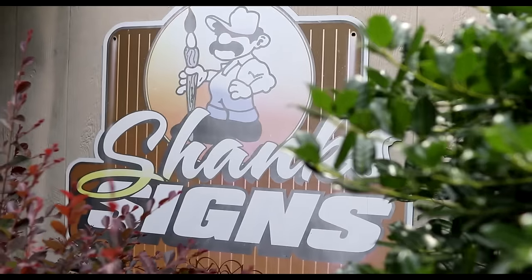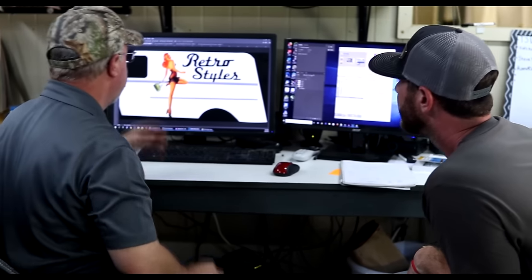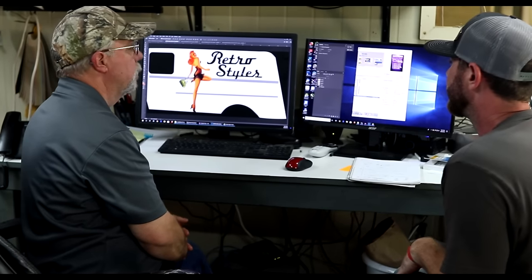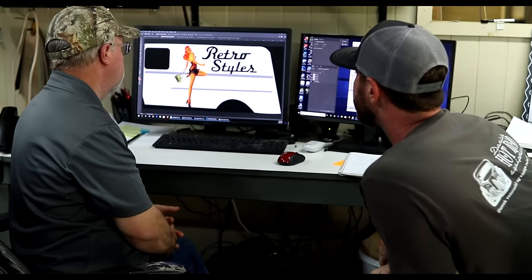What do you think? Can you do the font here in a different color? Yeah, it's going to be maroon or whatever. Yeah, perfect, I think that'll work. And the flesh tones are going to be different. We just kind of got a little model there to go by. Yeah, that's definitely going to be unique. You added the handbag there as well. That's cool.